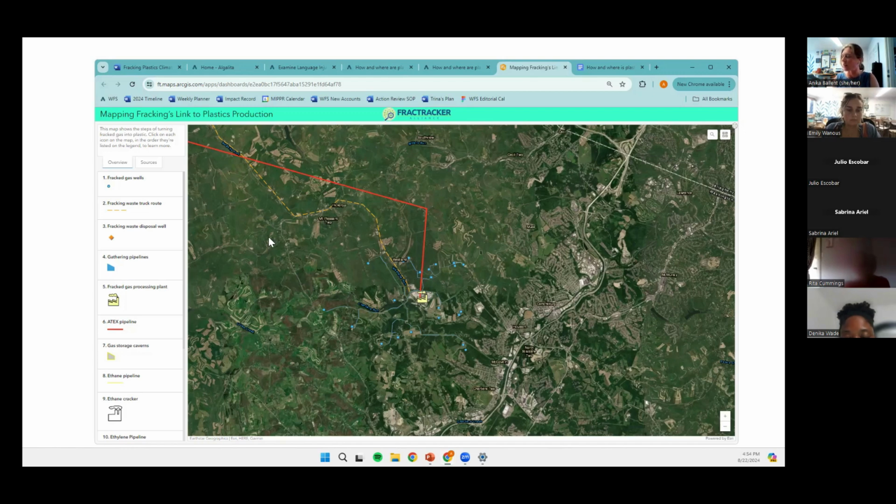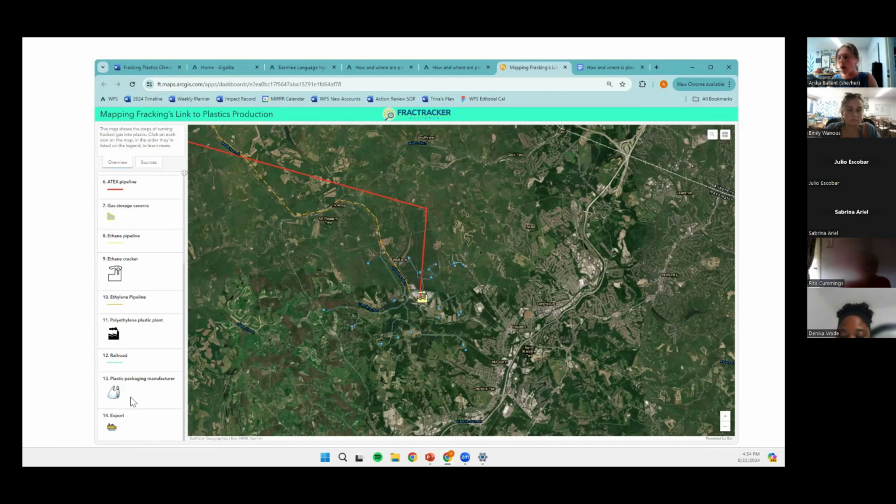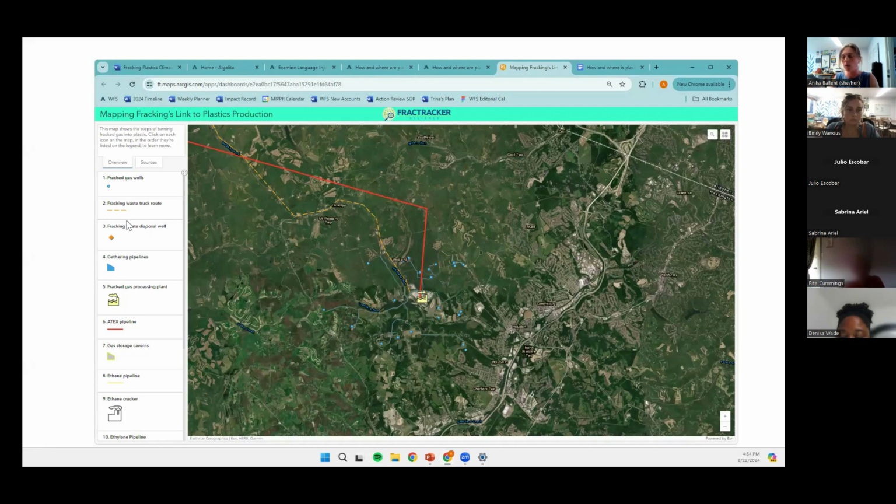And as Dr. Auch sort of explained, GIS incorporates data into a map. So when you open up this map, you'll see on the left-hand side this legend here, which shows all the different icons in this map. And this map was designed specifically for us, so it shows them in an order that will help your students walk through that whole process.